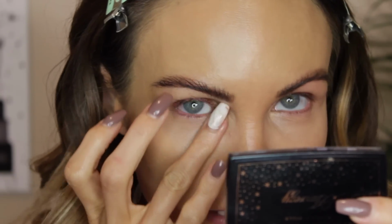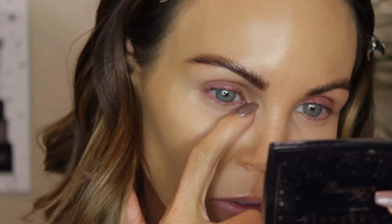The thing that I'm noticing right away is that it looks really natural. I mean, that looks really good. It's not emphasizing my wrinkles at all. Of course, it looks a little wonky here, but I'm going to put some eyelid primer on.